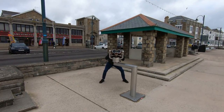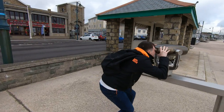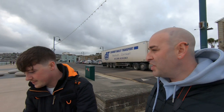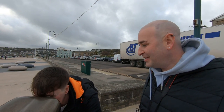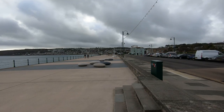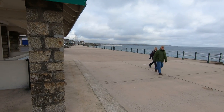Hello! You're looking out to sea. So just down from Newlyn, guys, is what? Penzance, Jordan. And that's where we are now, on the beautiful promenade, which literally extends for a long, long way. Stroll down the promenade in the lovely Cornish weather.